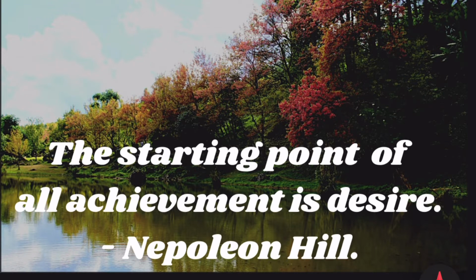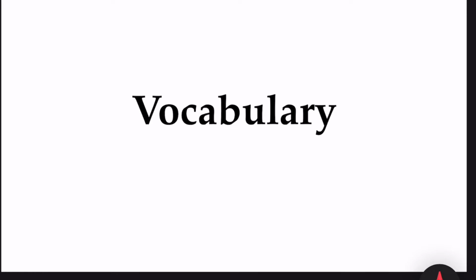In today's class, we are going to discuss vocabulary. Vocabulary is very important to improve our language skills. So, we are going to discuss three important daily use vocabulary.